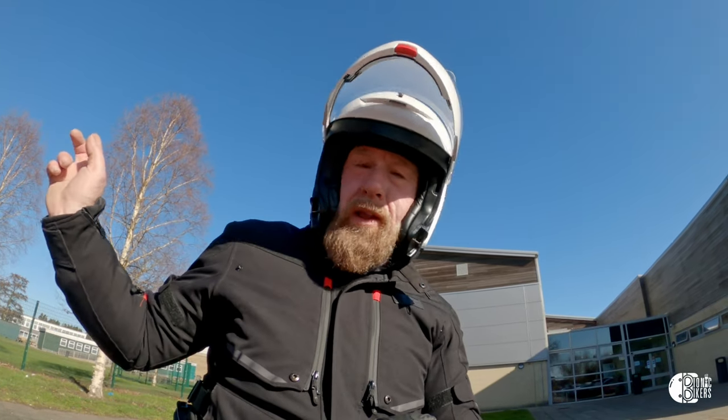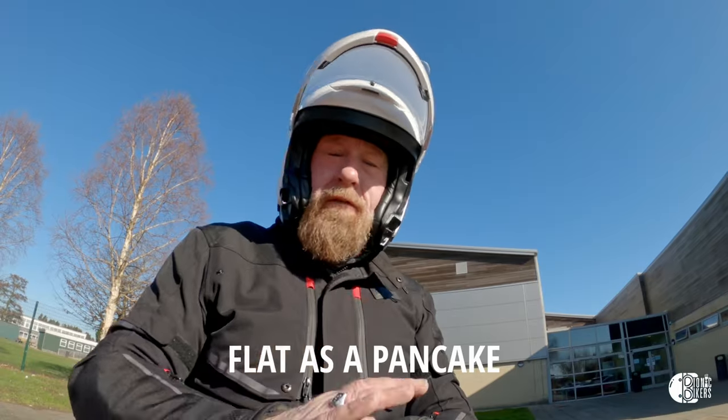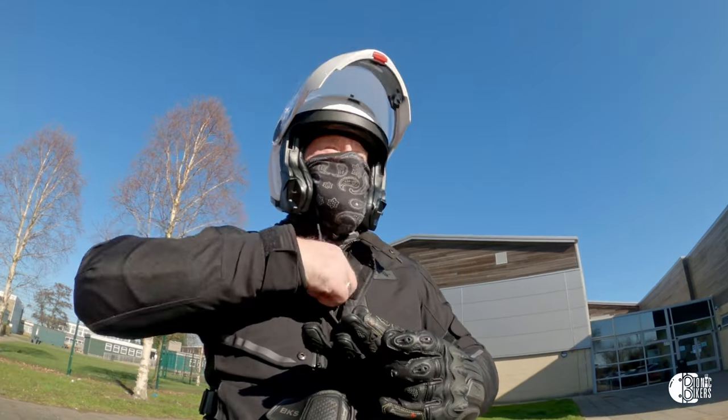So I'm going down to the Lincolnshire Wash area. Lots and lots of flat land, very open, so it just depends how the wind's going to be, really, but hopefully we'll be all right.